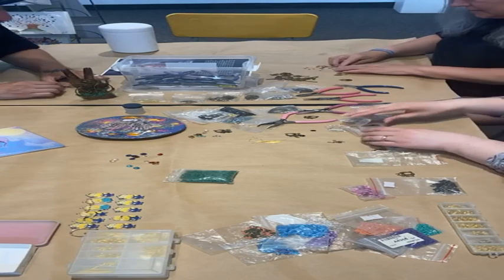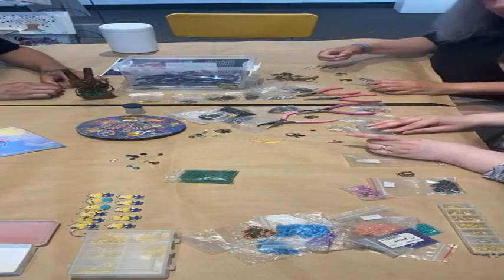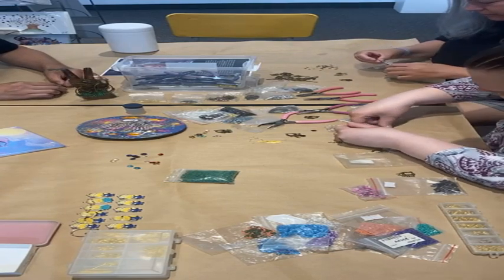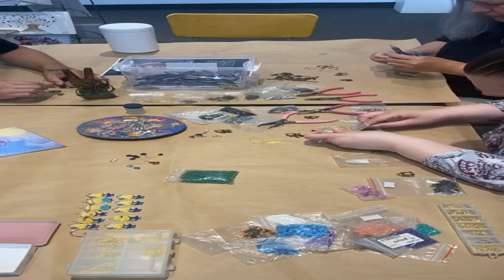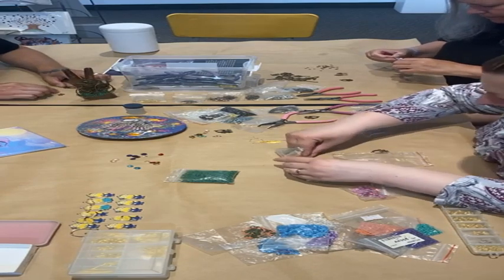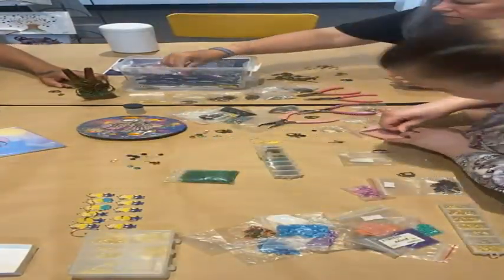I hope. Okay, so this is the smaller size, but if you find trouble, we have bigger. Okay, so do you want bigger or smaller? I think I'll try bigger, just because I know I'm a bit clumsy with the jewelry pliers. Okay, so I will just use this. Thank you.